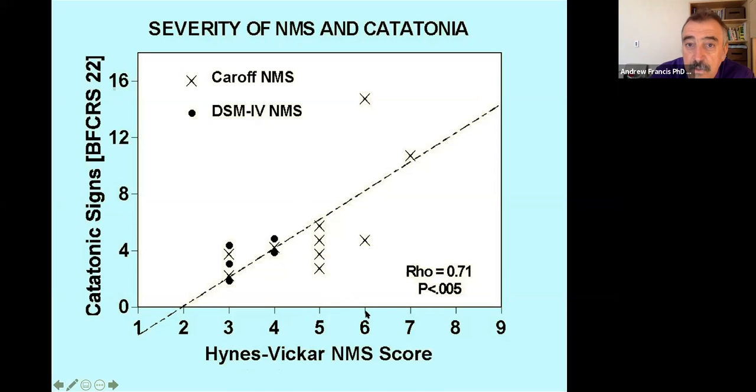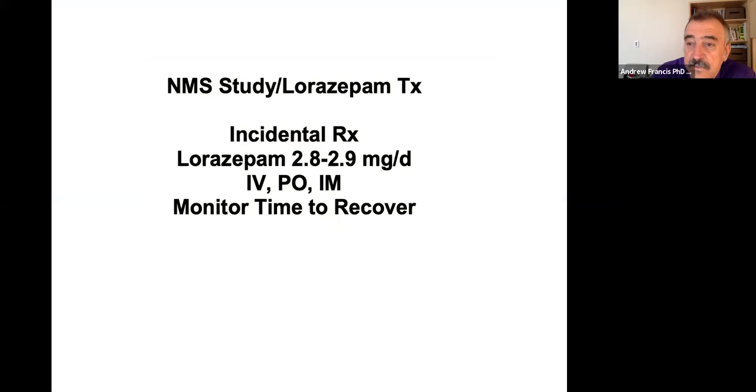Okay. So we took this as strong evidence, really, that NMS and catatonia are related. They co-vary. They occur together. And why not be parsimonious and say that one is a version of the other?